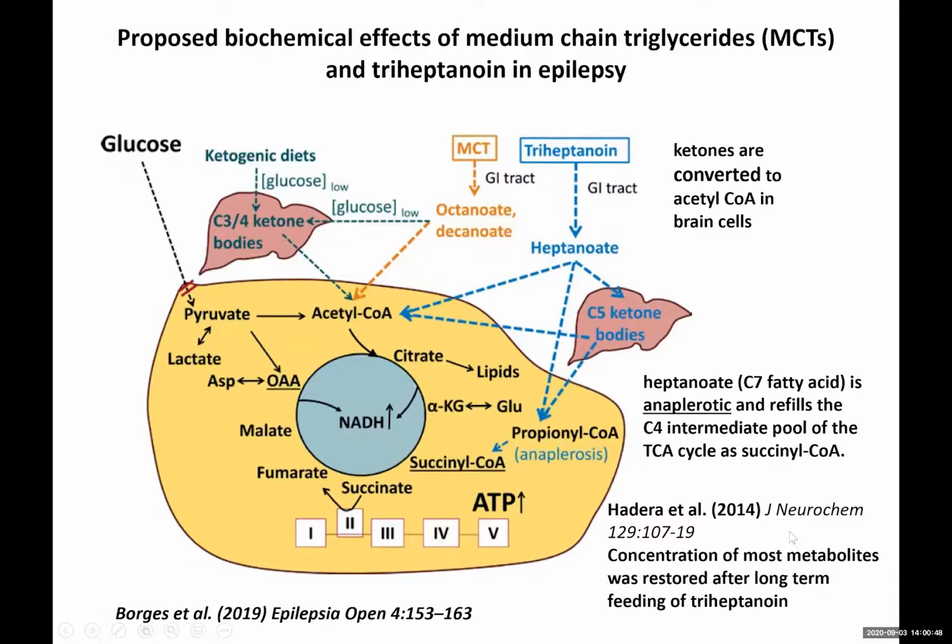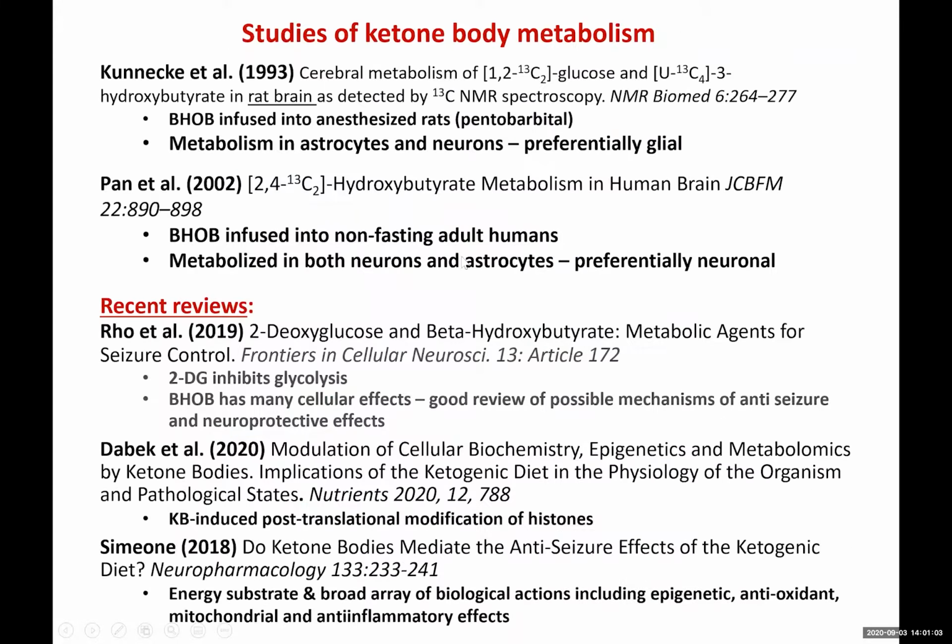Musi Hedera from Sonnewald's group showed that when animals were fed triheptanoin for a long period of time, the concentration of most metabolites in brain was restored to normal levels. In terms of animal studies of ketone metabolism, I'll point out two important ones. Kunicki et al. was the first, and they infused beta-hydroxybutyrate into anesthetized rats and found there was metabolism in both astrocytes and neurons, but preferentially glial metabolism. And this was most likely because these were rats anesthetized with pentobarbital, which greatly increases neuronal activity.